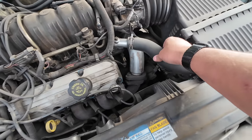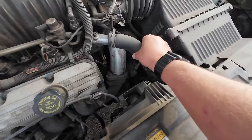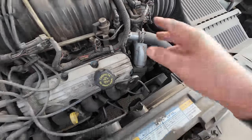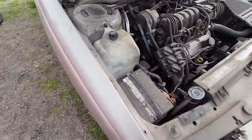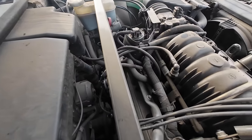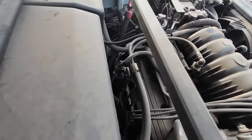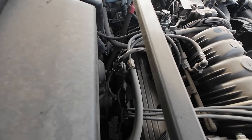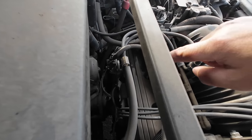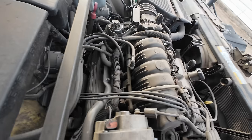Good pressure on the cooling system. But that hose is too cold. I could put my hand on it and it's fine. I guarantee you, there ain't no thermostat in there, guys. I mean, this engine runs so quiet. So good. A little bit of smoke coming from back here, like maybe a slightly leaking valve cover gasket.